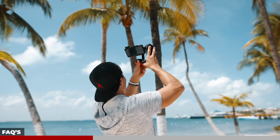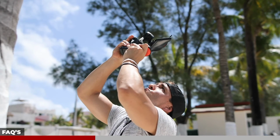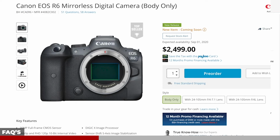Point is, investing in good stabilizers will be incredibly important to creating cinematic videos. Moving on to our next price range, for around $2,000, the Panasonic GH5S, Sony a7 III, and Canon EOS R are probably the best bang for buck quality images for the price. All very popular choices, pros and cons between each.